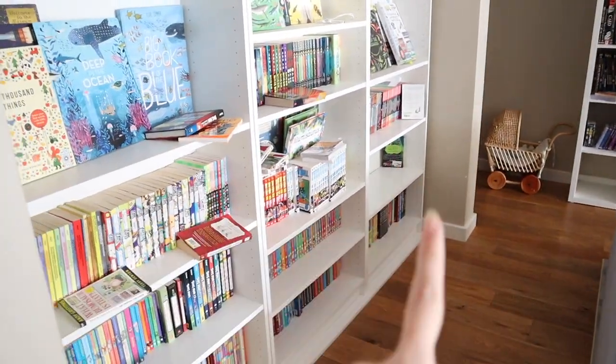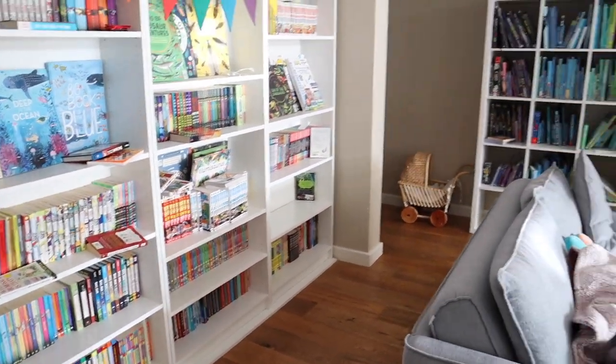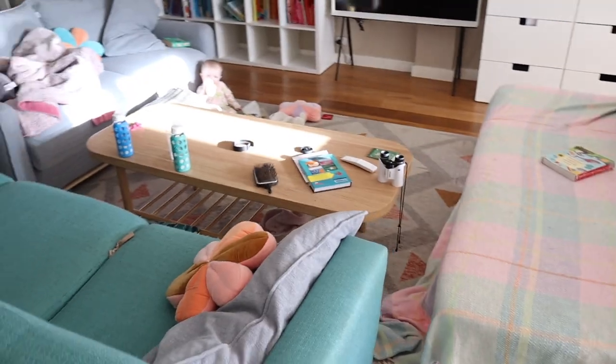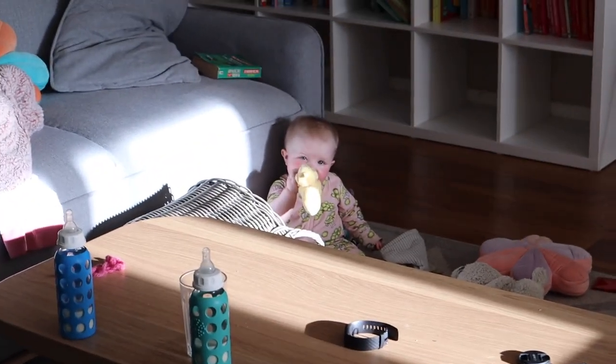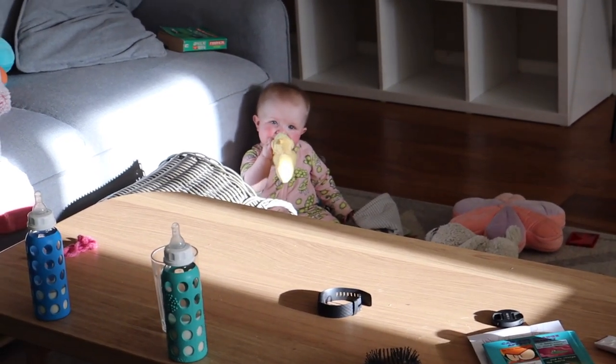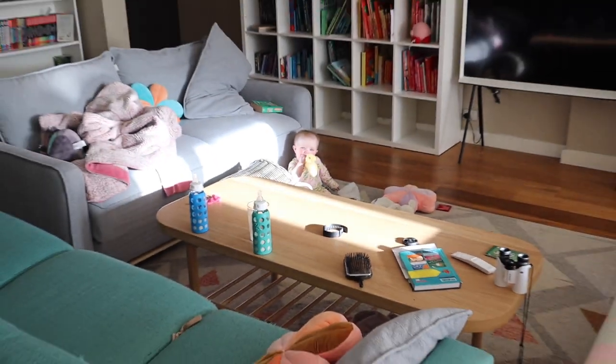But that being said, we're not actually sure if we're gonna put the baby playroom in here anymore. We had another idea and I'd like you to give me your opinion on it because I'm not too sure about it yet. So ignore all of that mess, but this is our living room currently. We've got the TV, the Stuvers, the bookshelves, these couches here, and again, ignore the mess. And we've got a cute little Sylvie down there. Hi. She's teething, so she's chewing on absolutely everything.